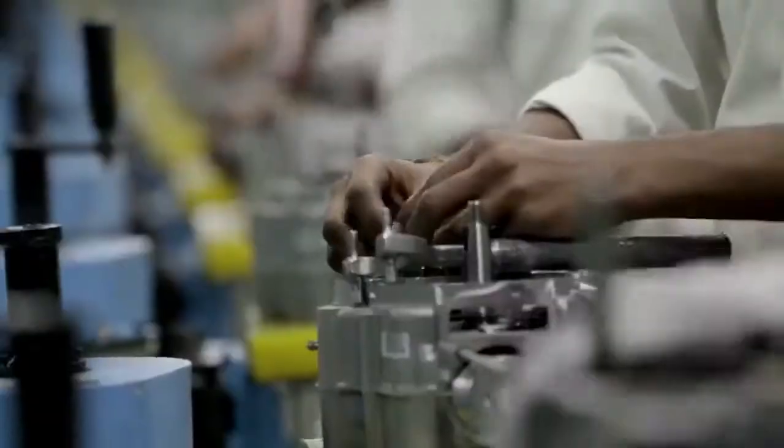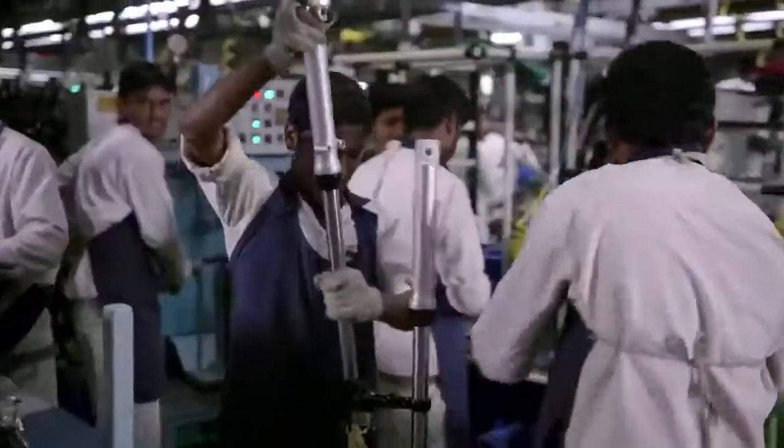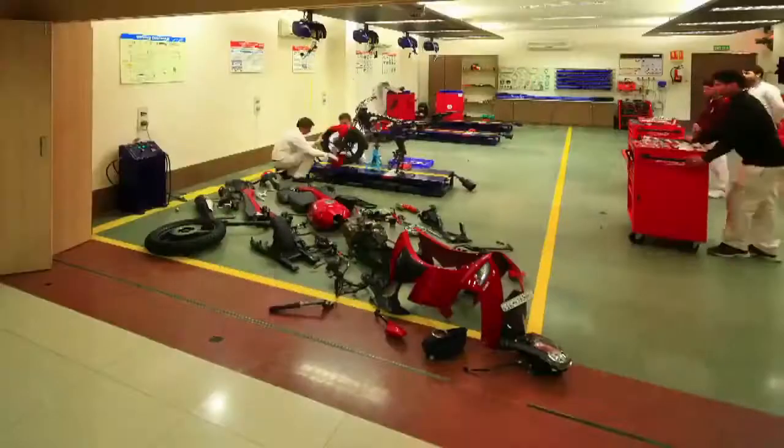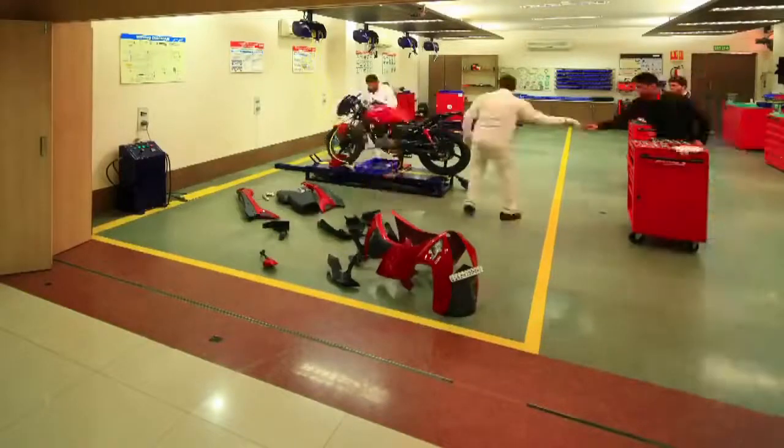It takes more than 40,000 parts to make a single Splendor. With more than 800,000 Splendors made every year in the factories, it takes a great deal of logistics, planning, and precision to make a single bike.